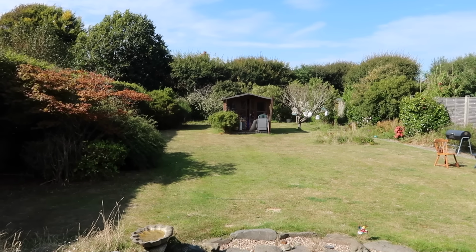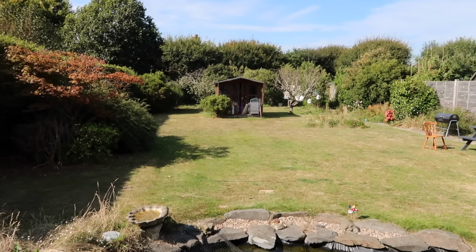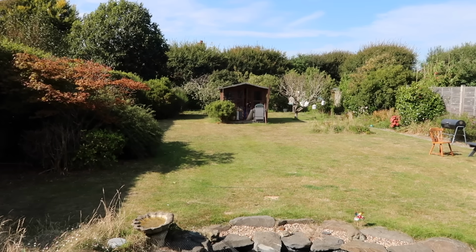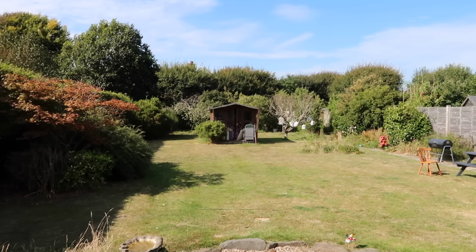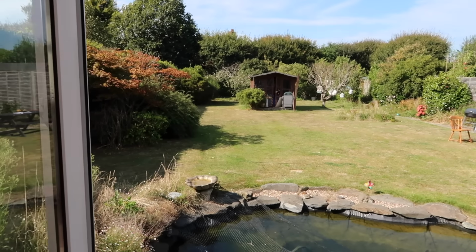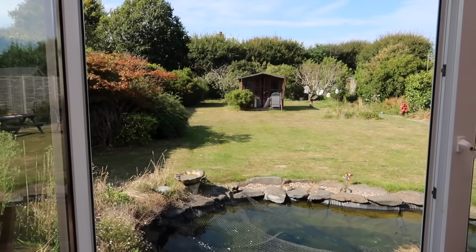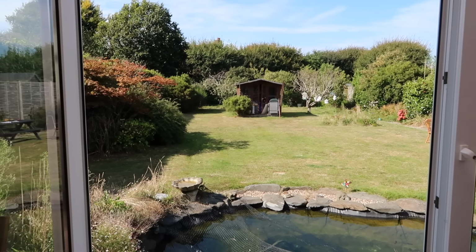You can tell that it was very much, I think the lady that lived here before, her passion project, the garden, but obviously it's got a little bit overgrown and needs a bit of TLC. But I mean, look at that view on a day like today. Just gorgeous. And show them the whole garden.